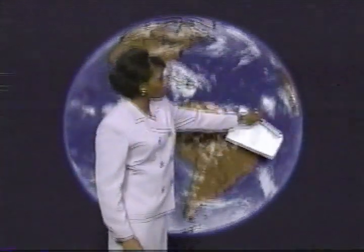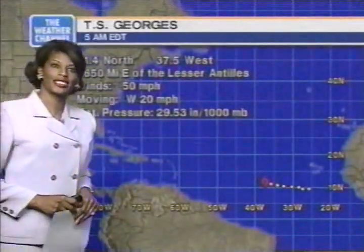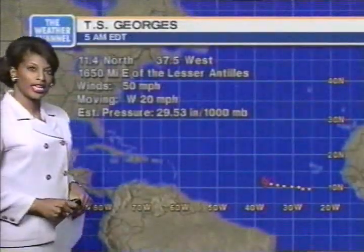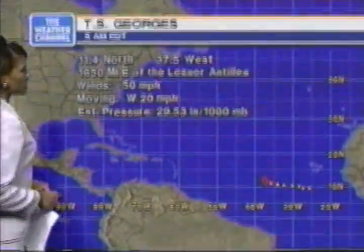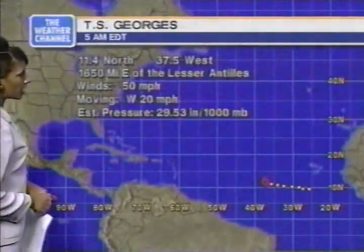Storm or anything, but there is a tropical storm out here across the central Atlantic, and you can clearly see it. It came off of the African coast a couple of days ago, and it continues to move west. Here's the latest. It's the 7th tropical storm of the season in the Atlantic Basin. Its name is George. It is located 1,650 miles east of the Lesser Antilles.